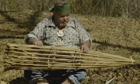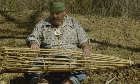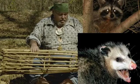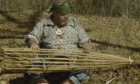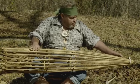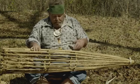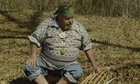This, like I said, is all natural. They would have baited it up with, say, coon innards or possum innards, something really nasty for the catfish to eat. And then whenever the basket filled up, when you went back to check it, they would loosen off on the end right here, pour their fish out, put some more bait up in there and reset it along the creek or along the river.